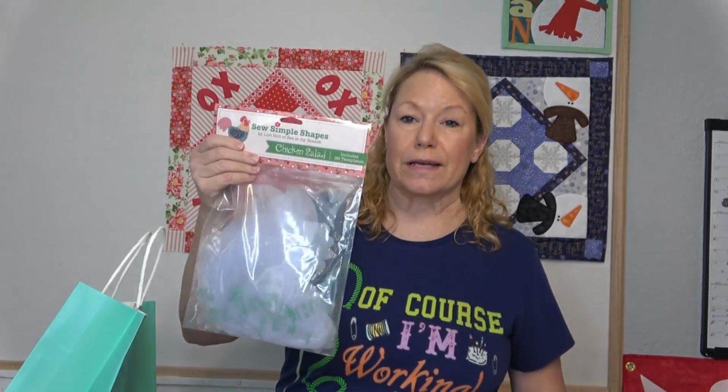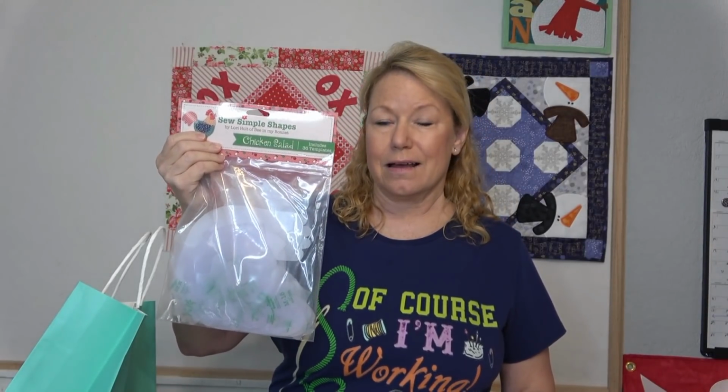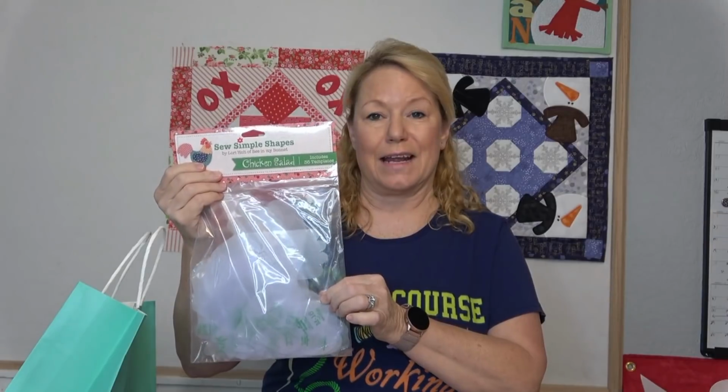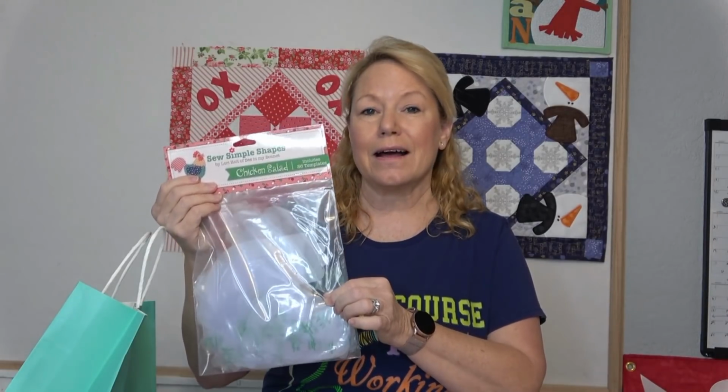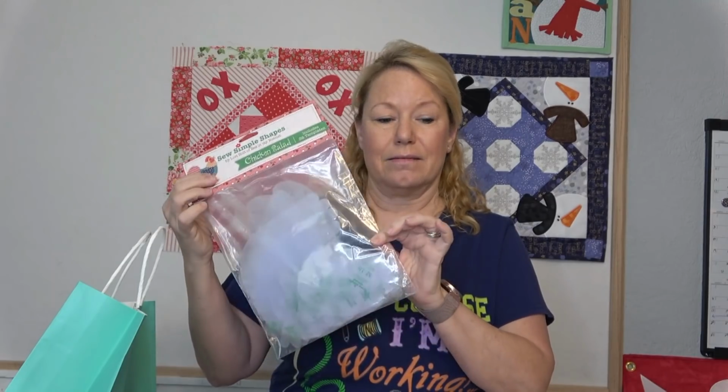No way. However, if you have a Scan and Cut, you can take Lori's So Simple shapes and trace them with a pencil on a sheet of copy paper, and run it through the Scan and Cut and create the shape. And then you can cut it out with heat and bond on the back of your fabric, and if you're going to do it like I am, you're going to import this into Simply Applique, create your chicken, and stitch it down with the embroidery machine. How cool is that?